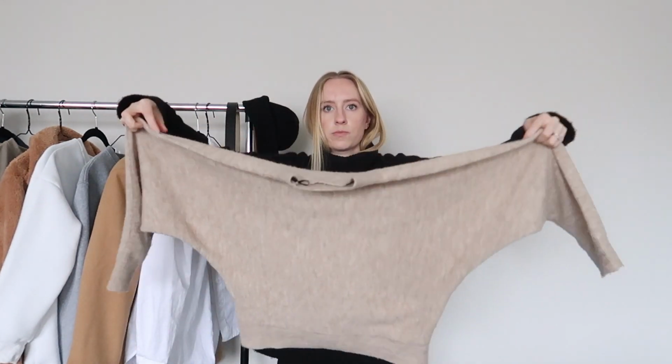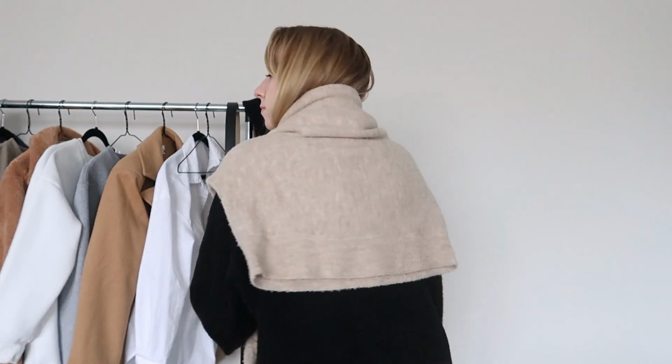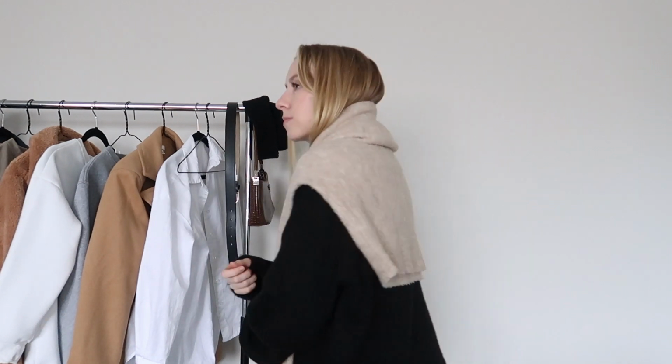Just find a sweater that you like the look of that's a thinner material that can kind of stretch. And I'll link the one that I have here so you can kind of see what I'm talking about. But nothing that's too chunky. And if you just find something that you like the color of that's not too chunky, you will be able to recreate this super easily.